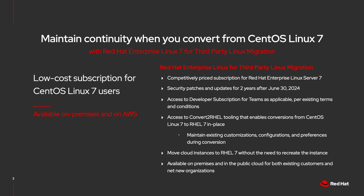Of course, June 30th, 2024 is upon us. Your infrastructure needs a place to go, and I can think of no place better than Red Hat Enterprise Linux. By moving to Red Hat Enterprise Linux 7, you actually can have an additional 2 years of security patches and updates beyond June 30th of 2024.